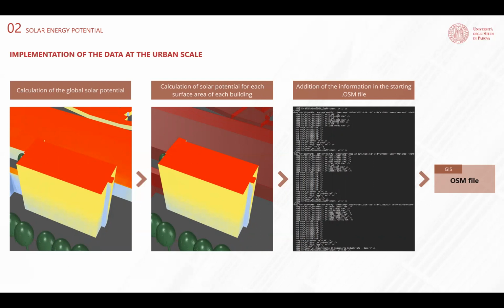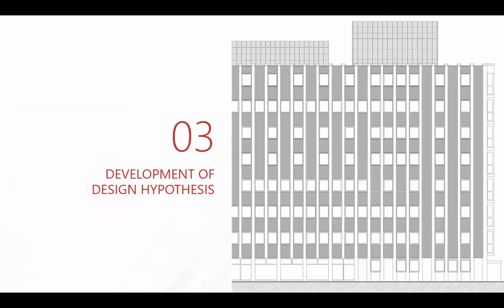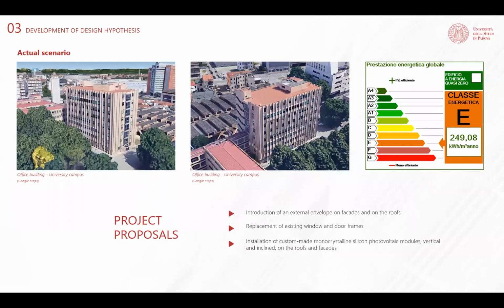And overwriting that file makes the information exportable to any data processing software, such as QGIS. And the value of this process is that it allows the creation of a sort of solar cadastre in which all the data for each individual building are grouped together in a single database. And the subsequent and last step involves the development of an energy upgrading project from the urban surfaces to the redevelopment and redesigning of the building envelopes in the area.